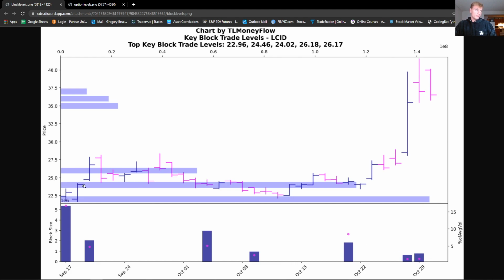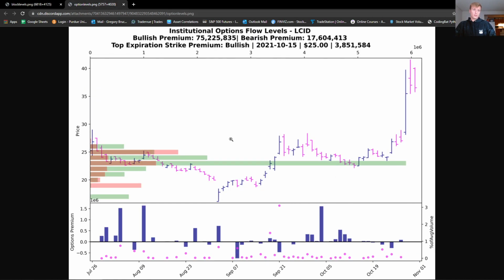And obviously this will just build to our convictions, but within the basing, we have some pretty sizable block orders at 15% in here. So again, we're seeing these institutional transactions take place throughout the base, like we've noted in our analysis prior. If we want to look at options, we can see again some large activity, only representing really 3% of average volume though, within the base, but bullish premium, that's a pretty liquid stock right there, at 75 million on the bullish side and 17 million on the bearish side.